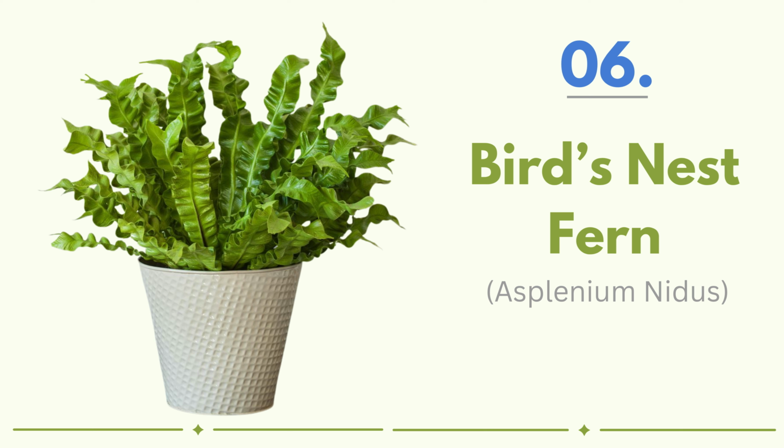And whatever you do, don't pour water into the center of the plant, or it might rot from the inside out, like a self-destruct button. Plus, it's a total humidity addict. If your air's dry, those wavy fronds start looking crispy and sad real fast. But when it's happy, this plant is pure jungle drama in the best way.